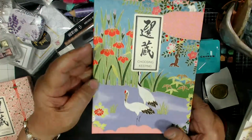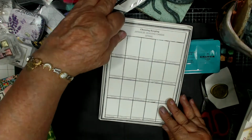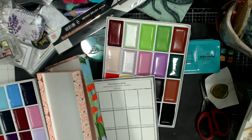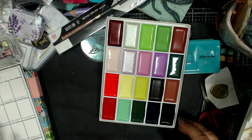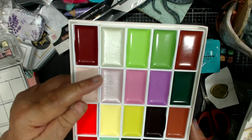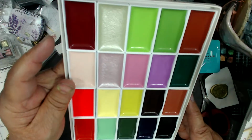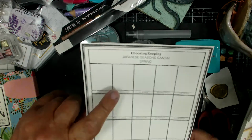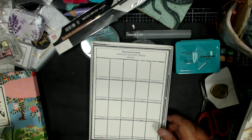And then there's this one. I just love their little packaging. And this one, oh, this is spring. I wonder why I didn't get one for that. I should have. And then this has two pearlescents. See that? That's like a light green and a pink. Yeah, they are Kuretake, but for their store they have special editions. So they had a spring, an autumn. They must have had a winter and a fall.